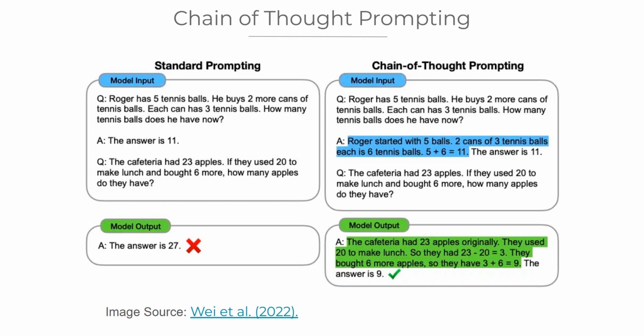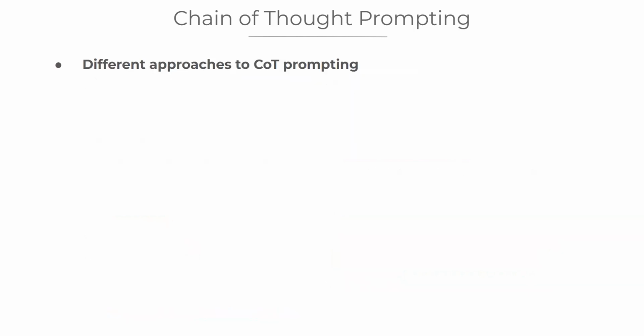This is why chain of thought prompting is so powerful, and it helps models think more like humans by following logical steps rather than making guesswork-based predictions. So far, we have explored the fundamental concept of chain of thought prompting and how it enhances reasoning capabilities in LLMs. Now let us look at different approaches to implementing CoT prompting.